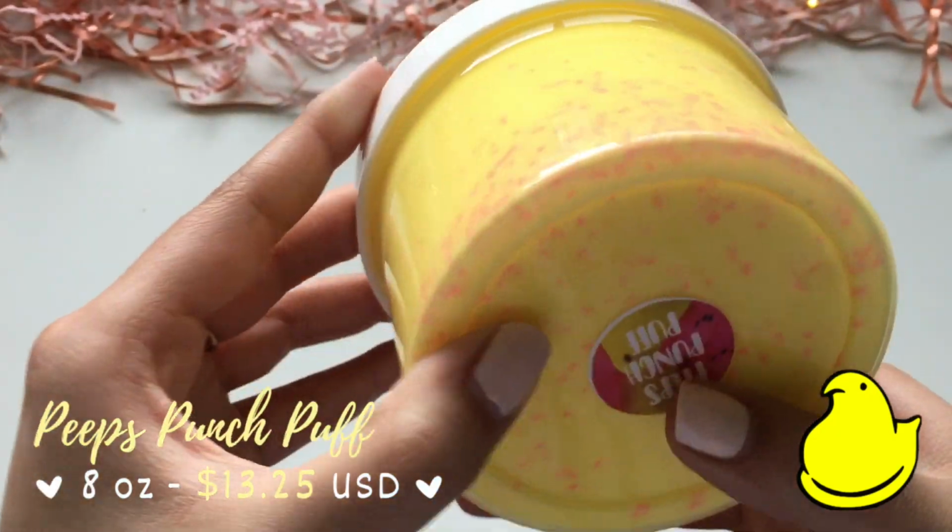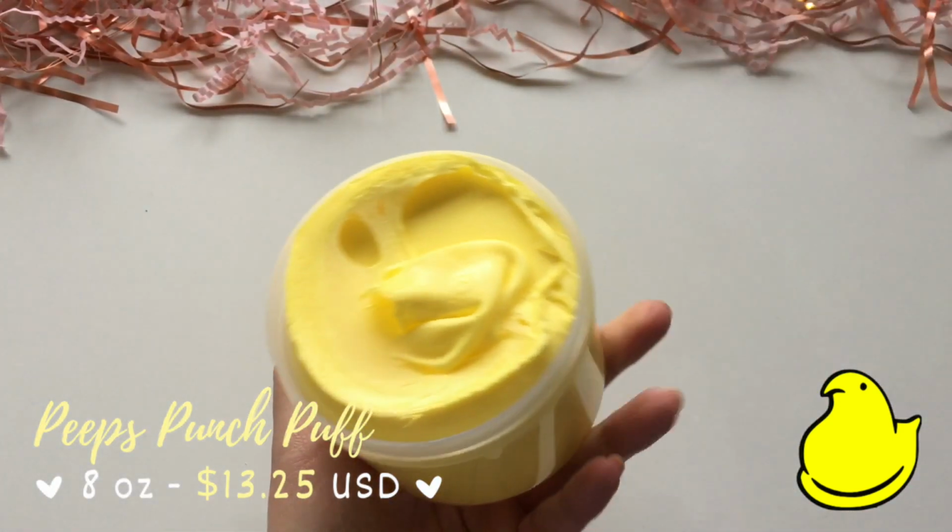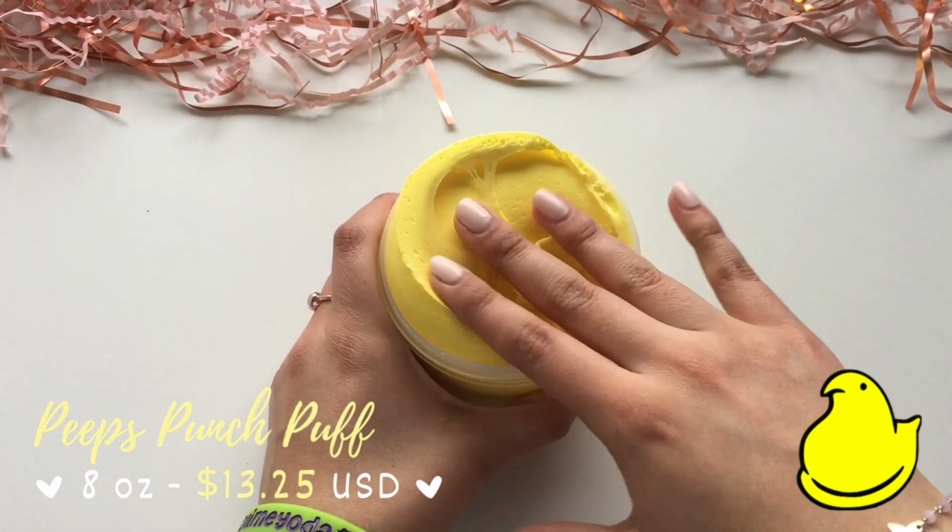The second puff slime that we bought is an 8-ounce Peeps Punch Puff, which costs $13.25. This slime is a beautiful and bright yellow color and includes neon pink clay chunks.